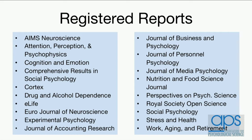There are actually a lot of nice options in psychology that are out there. Some of these journals, like Comprehensive Results in Social Psychology, are just registered reports format. Others of them you can apply to the journal as either a registered report or as just kind of a regular article. But I think this is a really nice, different publication option for researchers who are willing to do the pre-analysis and the pre-registration plans and try out this new kind of timeline for peer review.